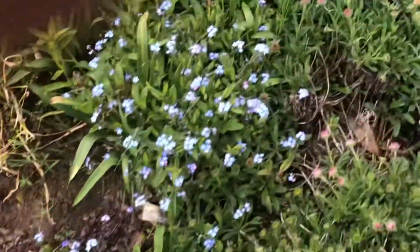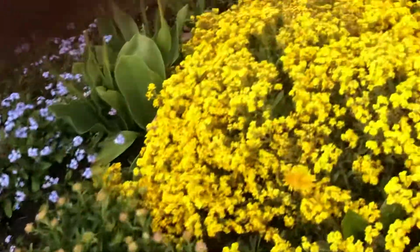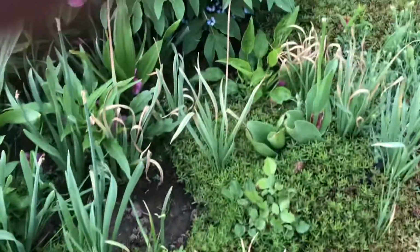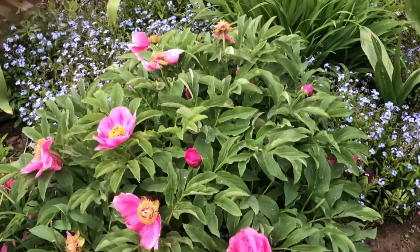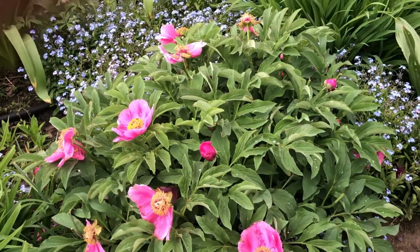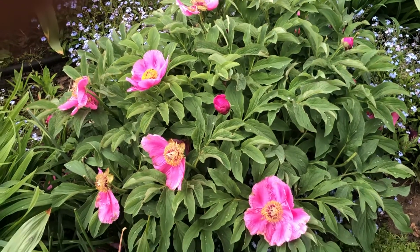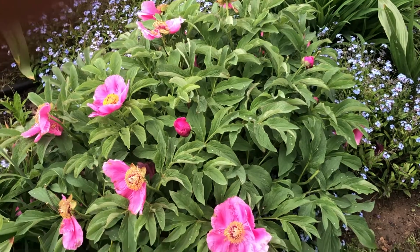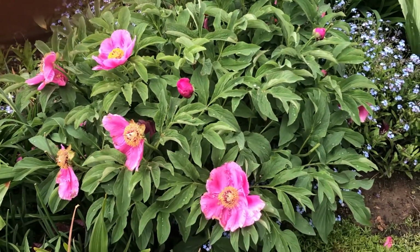Okay, I'll just show you quickly the peony that I showed you a couple of days ago, and unfortunately the blooms are not lasting as long as I thought they would, but I'm still enjoying what is there, and there are a couple that are still not open yet. Okay, that's it for today.